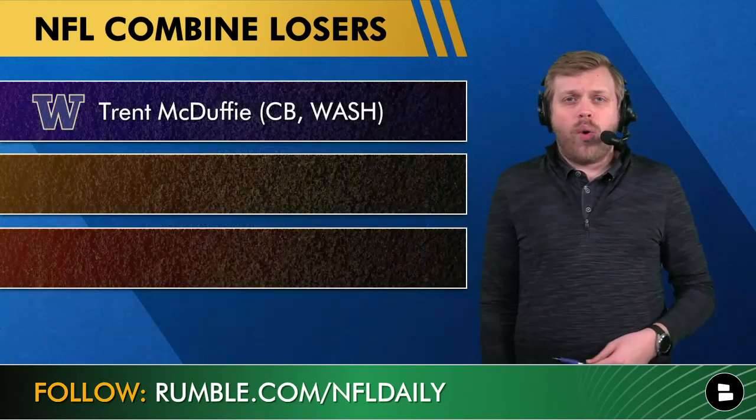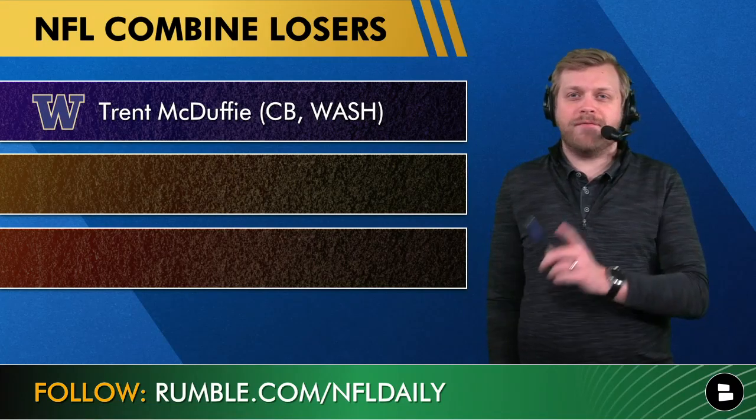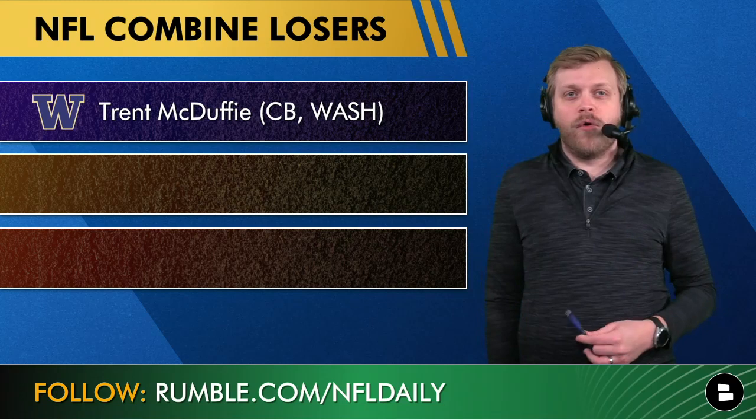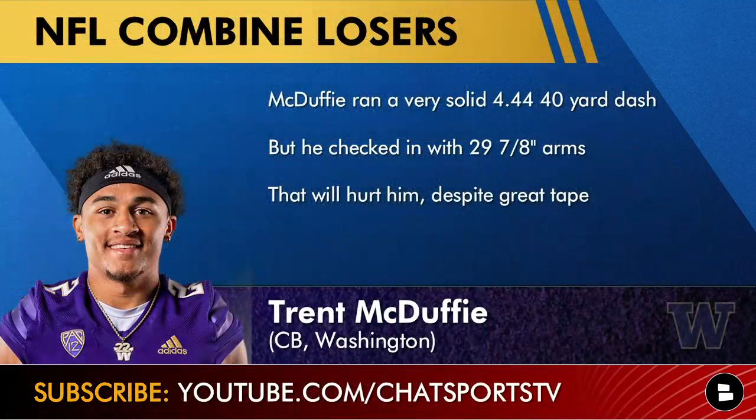His teammate now, Washington's Trent McDuffie. Cannot wait for teams to overthink McDuffie, by the way. Someone will get a steal. Solid 4.44 40-yard dash. A lot of fours right there. It's not necessarily fair, but teams do value this. He checked in with small arms, sub-30-inch arms.